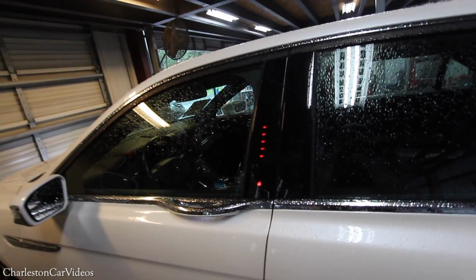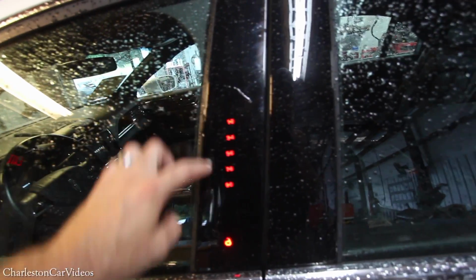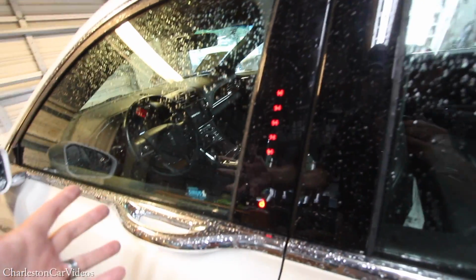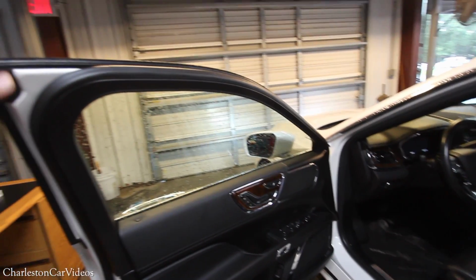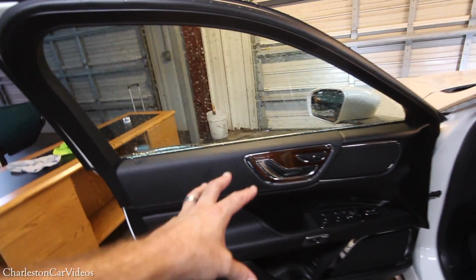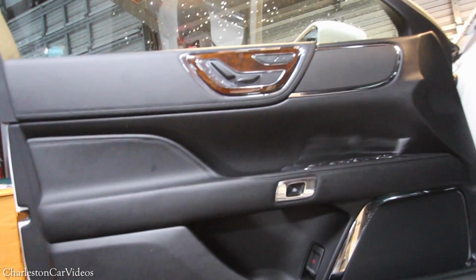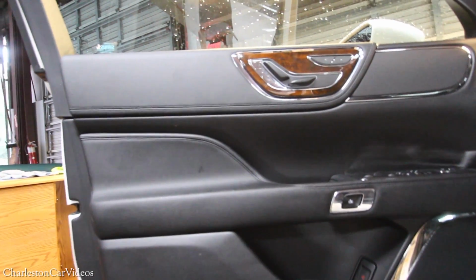All right, everybody, so let's go ahead and open up the door here. You'll notice you still have your keypad system here to punch a code in to unlock the car. That's been around a long time with Ford, and it's on the Lincolns and it's on the Fords still even today in 2018/2019. Let's go ahead and start looking at our door panel here and see what luxury features we have that make this stand out a little bit more from a traditional Ford sedan.